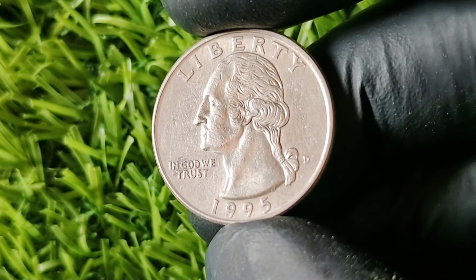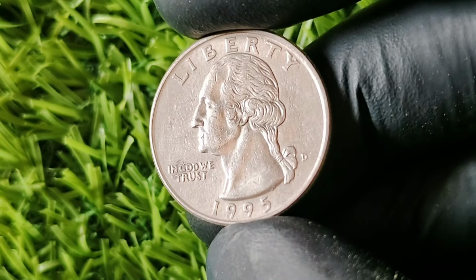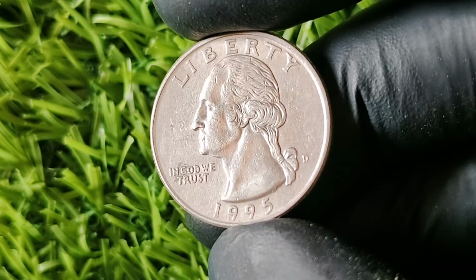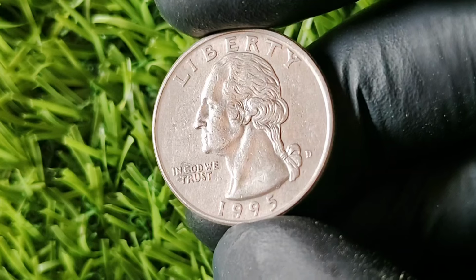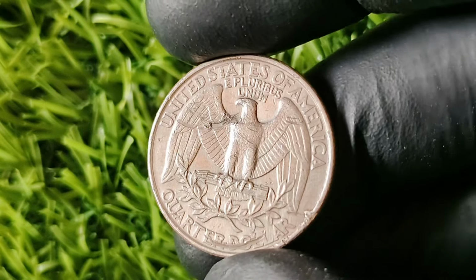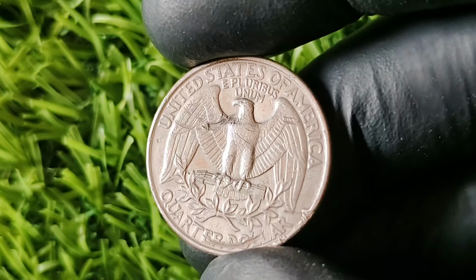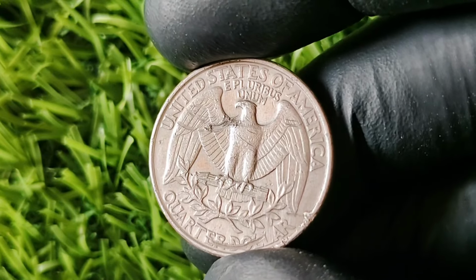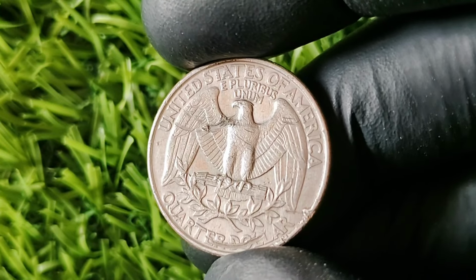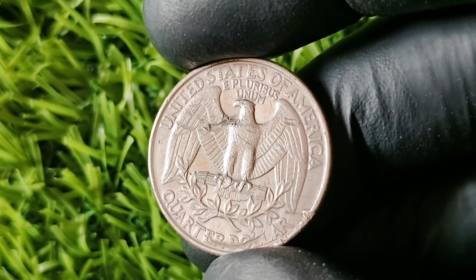Got a 1995 D Washington quarter lying around? Great. Let's do a little detective work. Or if you're like me, use your phone camera and zoom in like you're CSI. Especially at Liberty, In God We Trust, and the date, 1995. If you see any doubling, like letters that look slightly shadowed or blurry, that's your first clue. Next, check the surface for any weird texture, like a rough, smeared look. That could be a struck-through error.